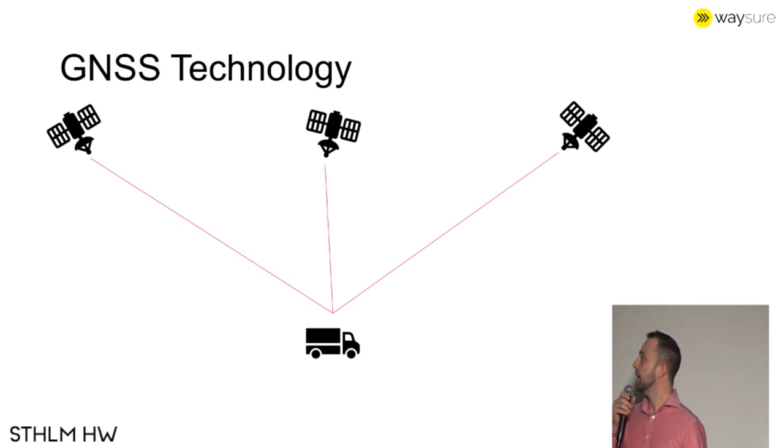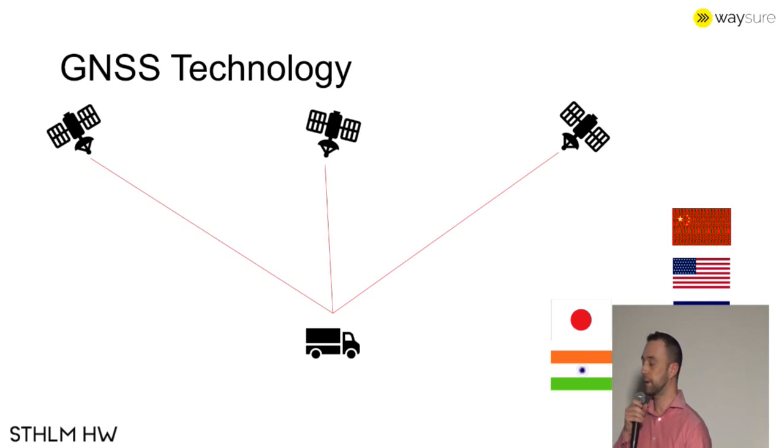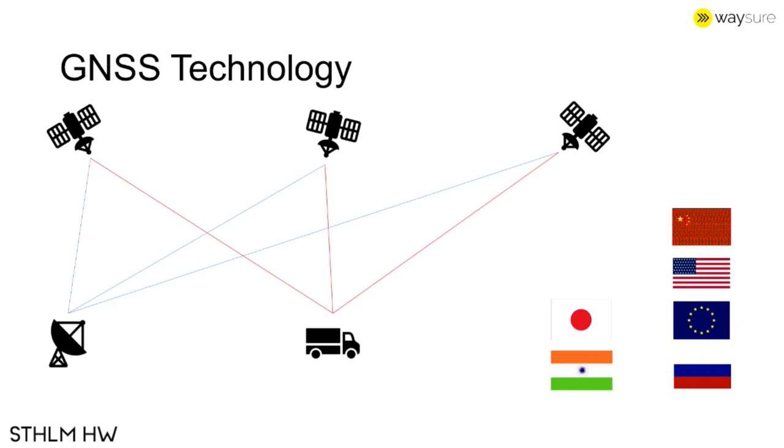Brief overview of GNSS technology. Lots of satellites up in the sky, they send effectively a timing signal down to a receiver, in this case a truck. Lots of constellations out there: Chinese, Russian, American, and European. Japan and India also have local systems that they have up and running. If you have a reference station with either a known location or the ability to share its information, then you can provide assistance, and compared to the 5-10 meters you get with a mobile phone, you can get down to around 2 centimeters accuracy, providing there's good conditions.